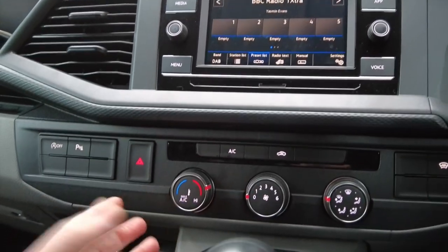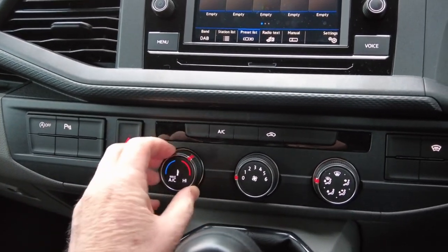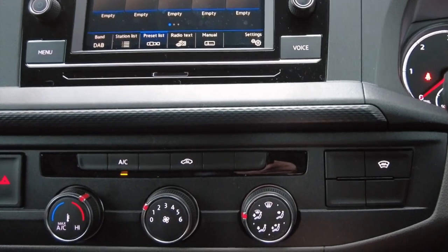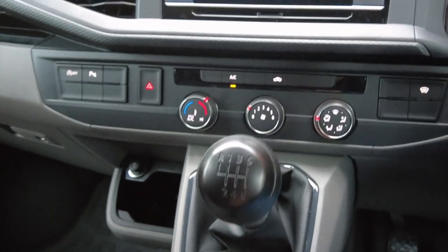Ventilation controls on our California, we've got again upgraded ventilation, so this is just a standard setting, no climate control, but nice feel to the dials, but again slightly lower quality. This one's got, even though fairly entry level, a heated screen and 6-speed manual gearbox. Have to say it drives really well.